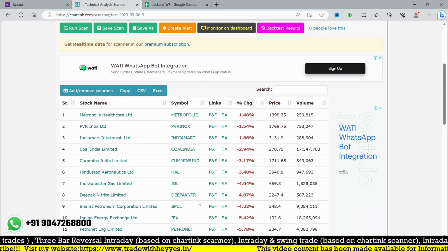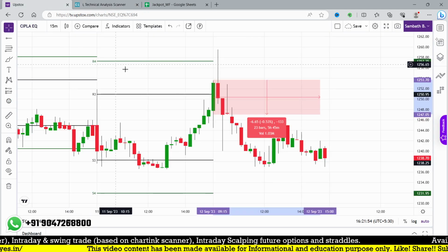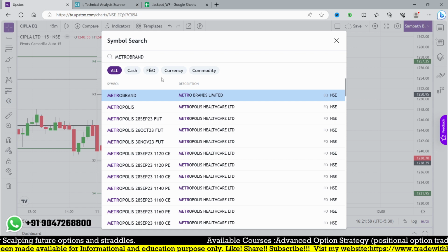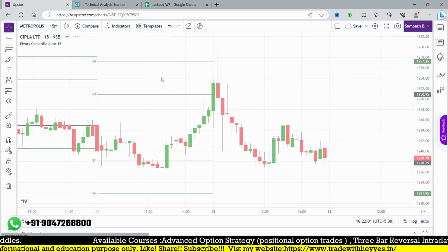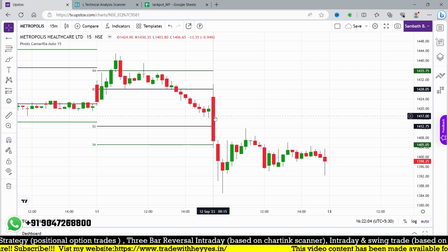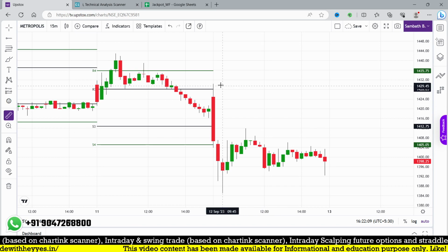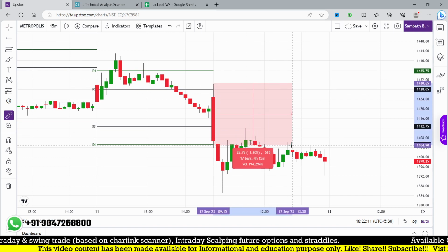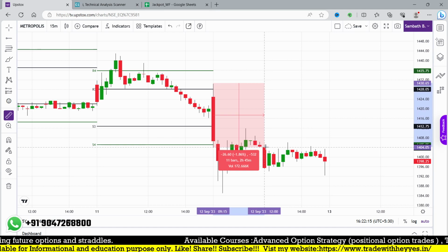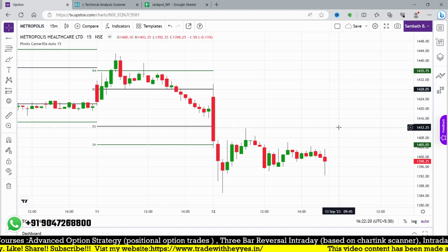So let me go for Metropolis and PVR, because in this case this is not working. We are going to check PVR and Metropolis, the same opposite condition, inside out down. Metropolis, huge one, almost 1% only, less than 1%, 0.9%. But if you compare the high and low, that should be slightly higher than 1%. So the exact stop loss for the trade is something like 1.8%, 2% risk. If you had taken it, it was ending with a profit, not achieving the target.